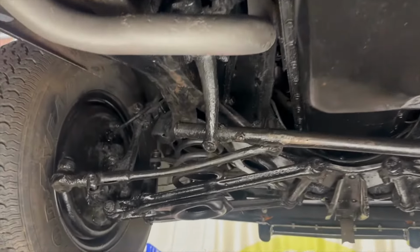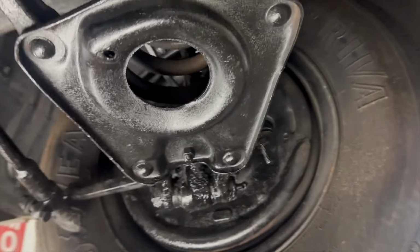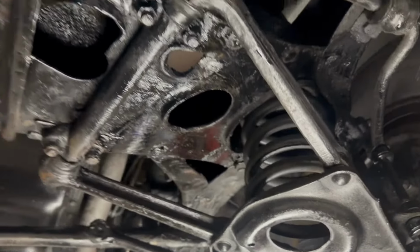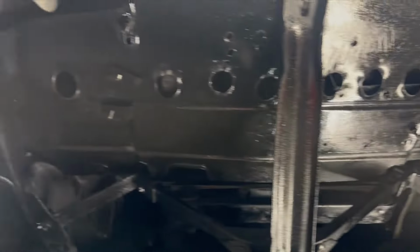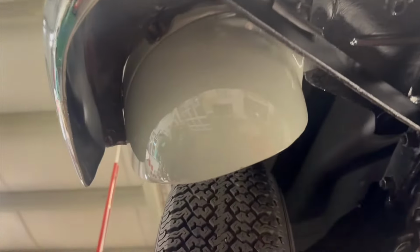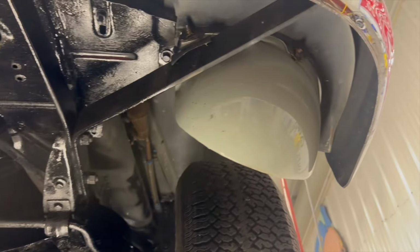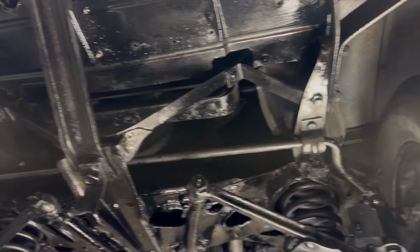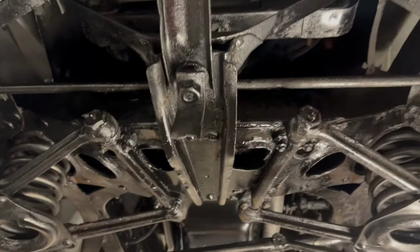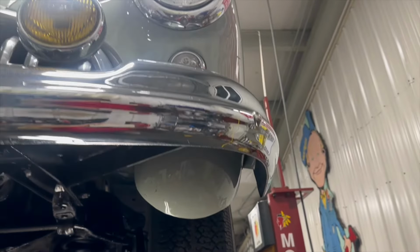I'm going to get up front here and see the front end. It's kind of grody up here, with some grease buildup over the years. It's not show, but it's clean. One thing I've never noticed before is these front fenders wrap down underneath the bumper. I've never seen that on a GM car, but maybe that's something they did in the 40s. I just haven't paid much attention to them, but that's kind of different from what I'm used to seeing. The fender just keeps wrapping down around.